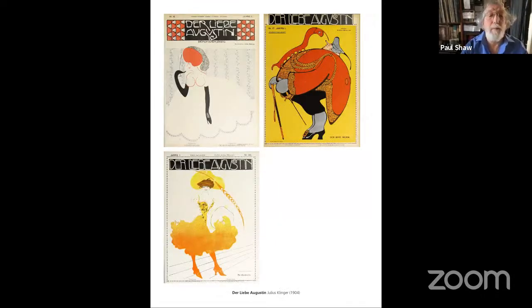In looking for examples of any influence on Klinger of the Viennese Secession, he did study apparently with Koloman Moser. And so you'd expect some influence, but it's really hard to find it. The best I could find, stuff not in the show unfortunately, is this magazine, Der Liebe Augustin. And here are three covers which are credited to Klinger.